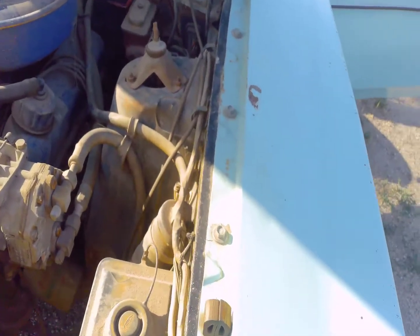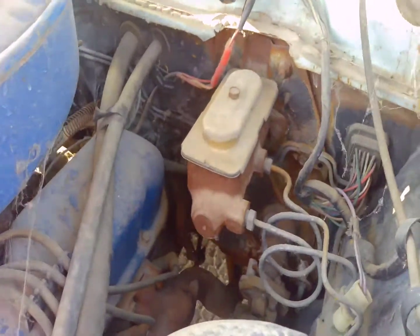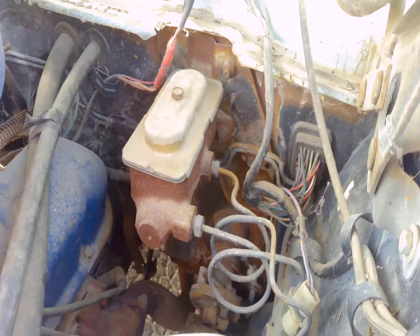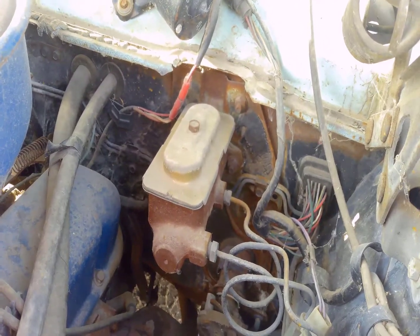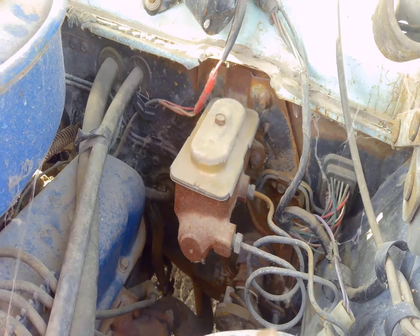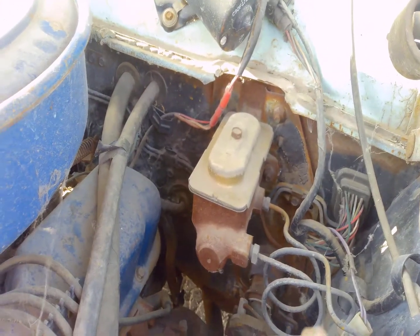But there's some stuff that needs to be done to this car. Not much. I do need to check this, though, because it's not one of those wine jars, you know, the singular stuff. It's one of those odd ones. This is definitely drum brakes all around. If it had disc brakes, there would actually be a booster right here.